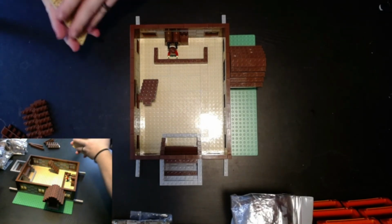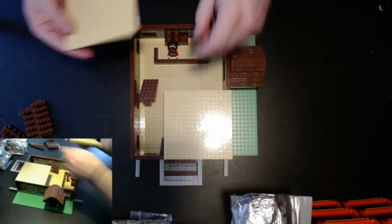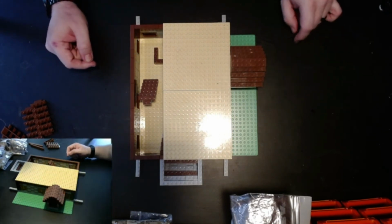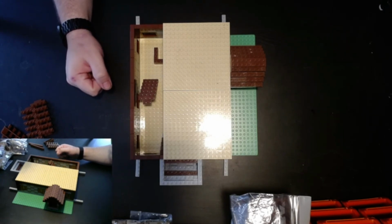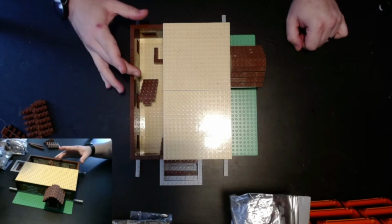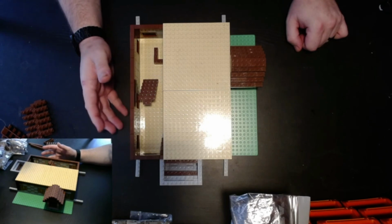Yes, those are 16 by 16 plates. Like I said, this building is going to be a monster. They are 16 by 16 plates. I've got to piece together the ceilings here and here. I've got it all sketched out. And yeah, kind of cool how it's going to all go.